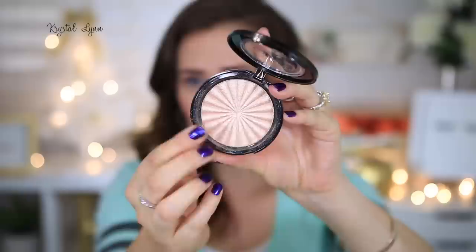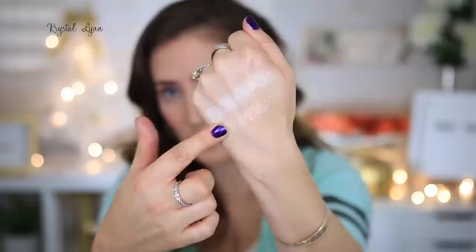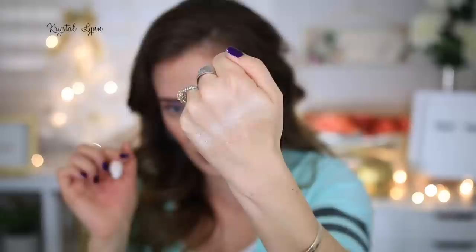So this one is called Glow Goals. And this one's like a champagne, I would say like a champagne gold. It's really pretty. I mean, they're so silky smooth and finely milled. They're just so pretty. So I actually like to mix the two together and I do have a little bit of highlight on right now, like a duochrome one, but let me just kind of see if I can mix these with my finger.